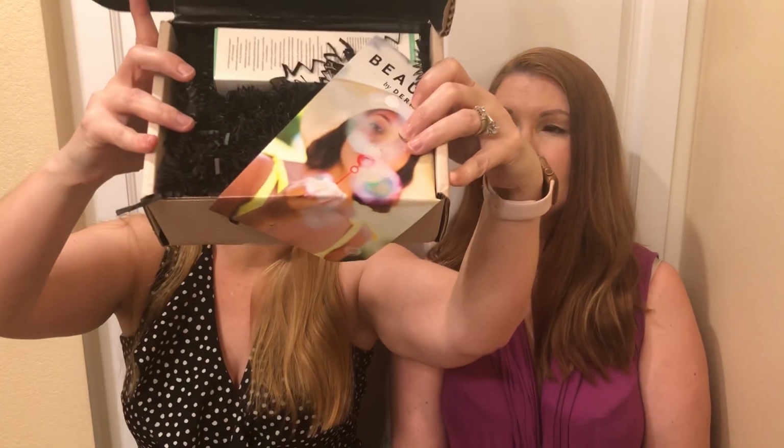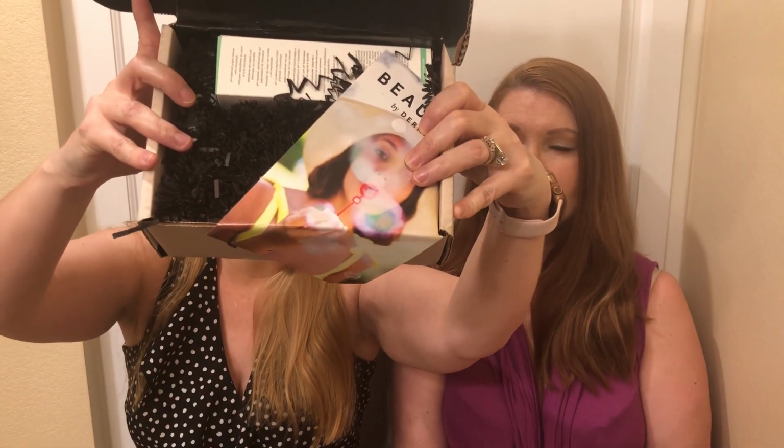No idea why the little booklet is halfway out. Do you see it? It's not all the way in there. It's halfway out. That's kind of weird.